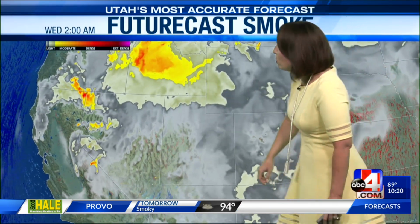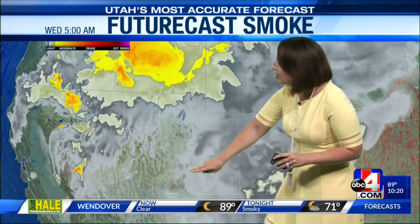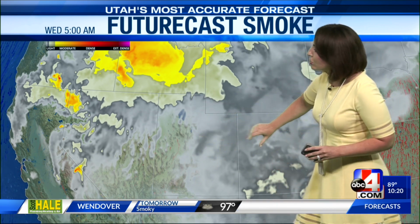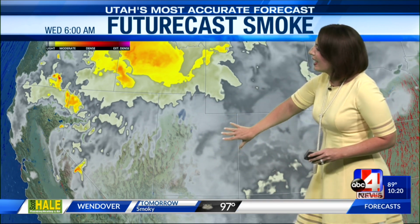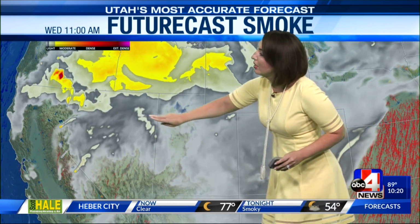Let's talk about those smoky skies because we get a little relief into tonight. This push from the monsoon brings southerly winds, which actually helps clear out the western side of the state. Thicker smoke on the eastern side of Utah. And as we head into tomorrow, we get just some haze hanging on. We get some clearing, but we see wildfire smoke in Nevada sneaking back in. So we'll be battling this, but improvement expected by the middle and towards the end of the week.